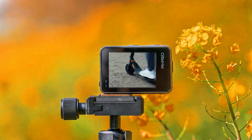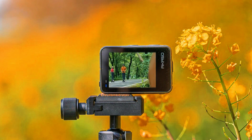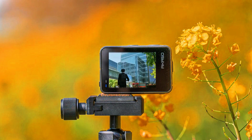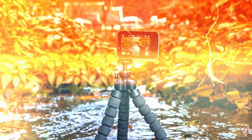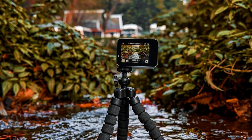Other modes let you shoot video footage in 2K at a frame rate of 60 FPS and 2.7K at a frame rate of 30 FPS, and takes 12 megapixel still photos. The native 4K action camera is impressive, but sadly this 4K video camera doesn't have 4K at a 60 frame rate. But we are willing to trade that for the price cut.